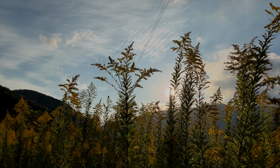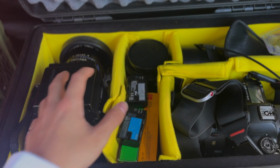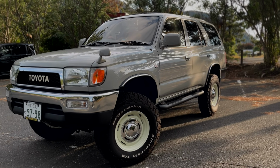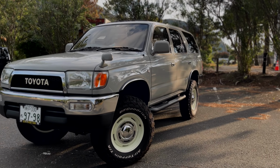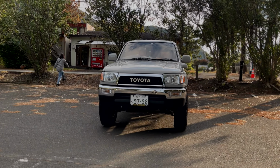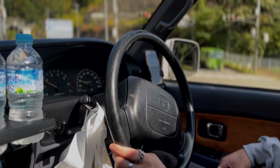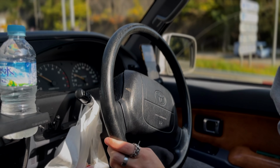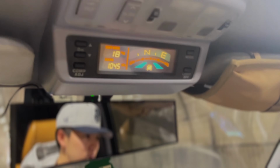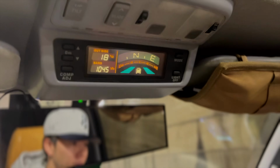So today's video is about one of my favorite things, which is taking car photography with medium format. My friend recently bought a kind of old car called a Hilux. I'm very excited because the year of manufacture of the Hilux Surf is almost the same as the year of my Mamiya RZ67, which is my main medium format camera.